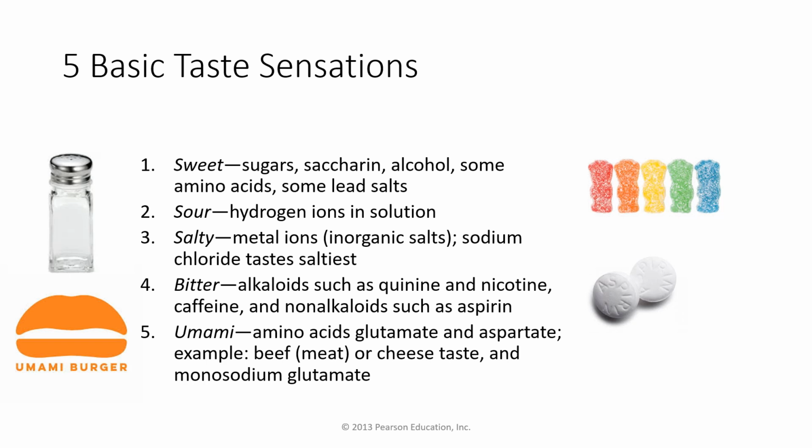Umami. So umami, you want to think of that with MSG or monosodium glutamate. So we don't want monosodium glutamate in our diet, but there are natural small amounts of it that occur naturally in some foods. So this is going to be like that mushroom sauce taste that you get at some restaurants, or beef or cheese taste. So that really kind of earthy, grounding taste that some people crave.